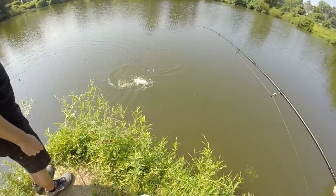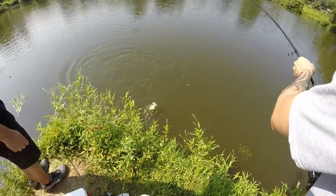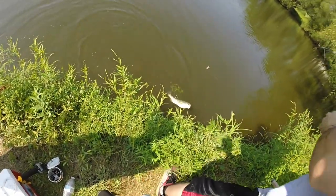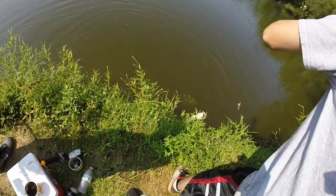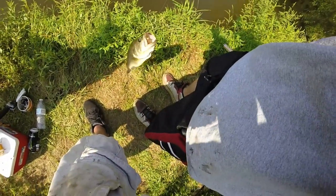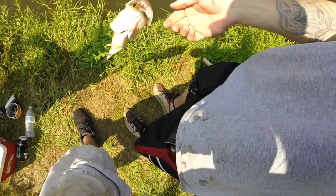Let's get him in here. Come on. Yeah. All right, we will. Watch out for the turtle. Oh, yeah. Turtle wants him. Probably that one. No, that's bigger than the one. Oh, he broke my thing, bro. Your weight. Gone.